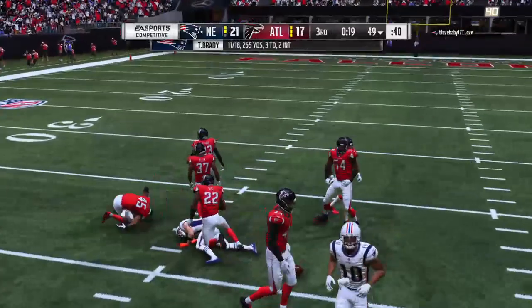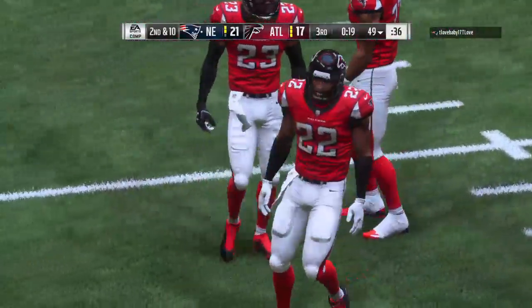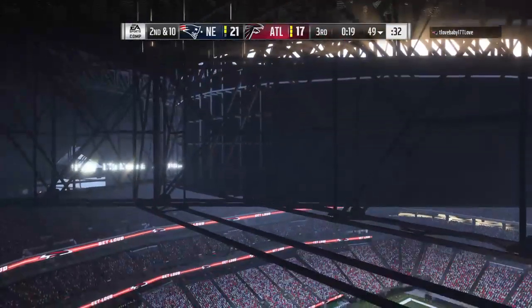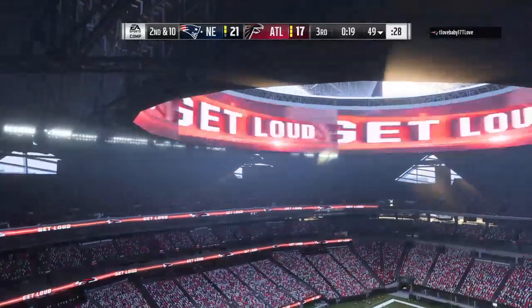And it pops free. The collision there jarred the ball loose and brings up 2nd down. Anytime a defense can sit back in a zone like that, it tends to create a lot of congestion in the middle of the field. Makes it very hard to slot one in.